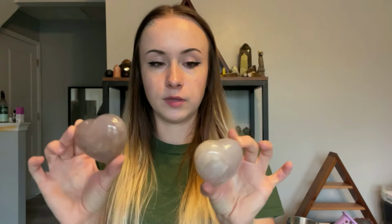And my two other blue rose quartz hearts. I don't have one that's super, super blue. I know some of them are, but these are. This is a lighter one. This is a little more lavender. These are both from Stella's Crystals on Instagram. She had a lot of really, really nice blue rose quartz. I wanted more pieces, but they just got grabbed up so quickly.